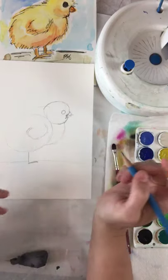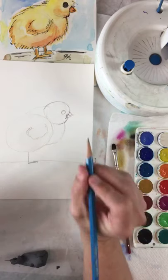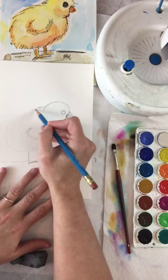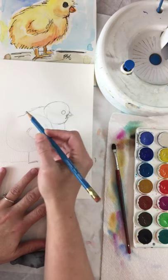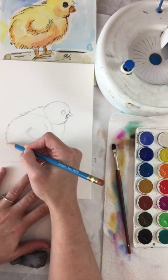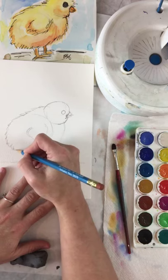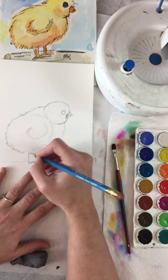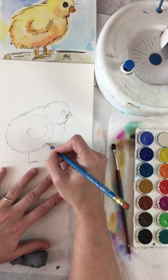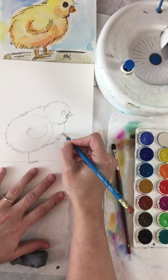So this is the time where you're going to add a little bit of hair with your pencil. You're not going to go crazy. So I'm just kind of making a little line here. I'm kind of adding some scribbles all the way down. I'm connecting this, the belly and this chest part.